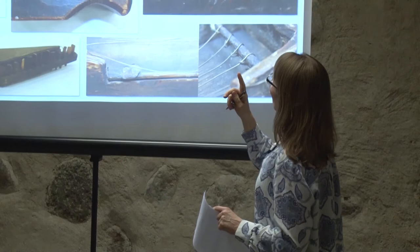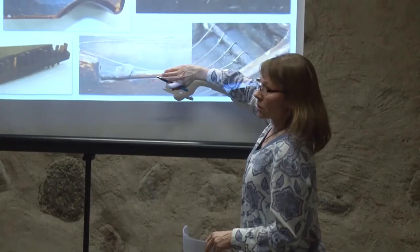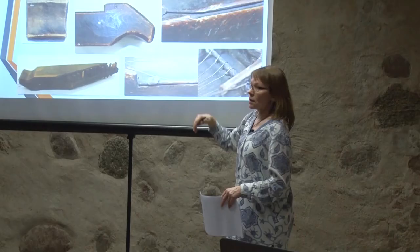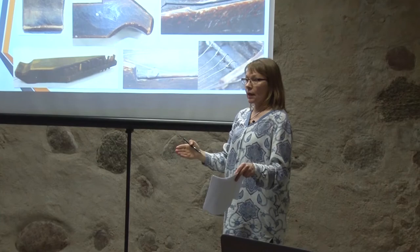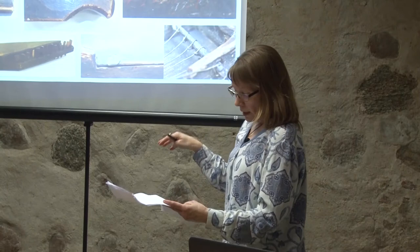The one thing also important here is that the top plate comes on the side. It comes on the side, like in the next kantele, it will be inside the frame, but now it's on. And the surface is blackened by smoke.